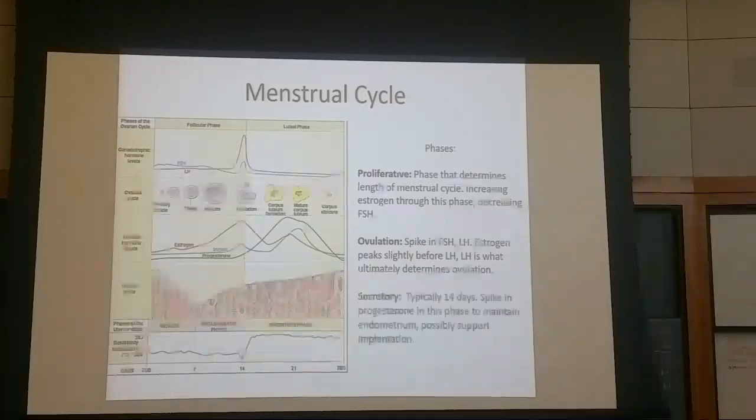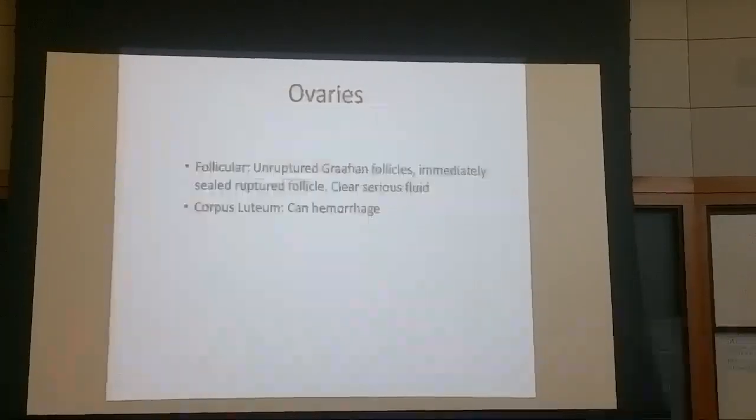So ovulation is just the release of that egg. In secretory, it's typically 14 days. There's a spike in progesterone to maintain the endometrium, maybe support implantation, we'll see. And then that's obviously when you don't get pregnant, that's what leads to menses. All right, so unruptured follicles have clear serous fluid.